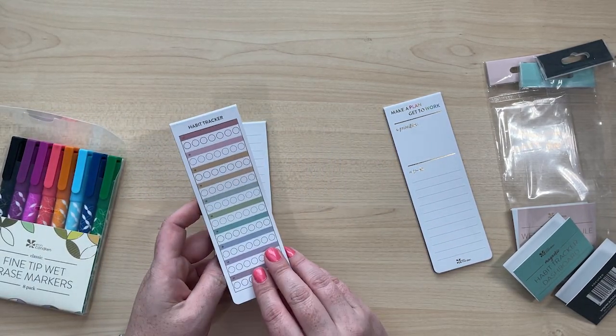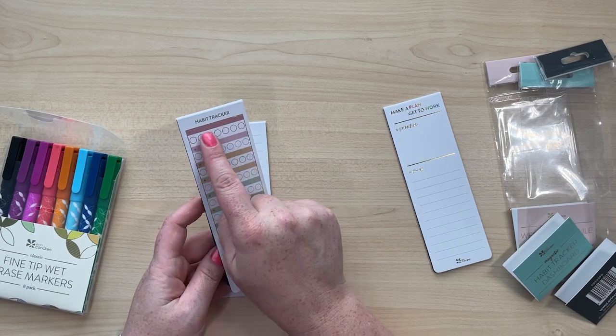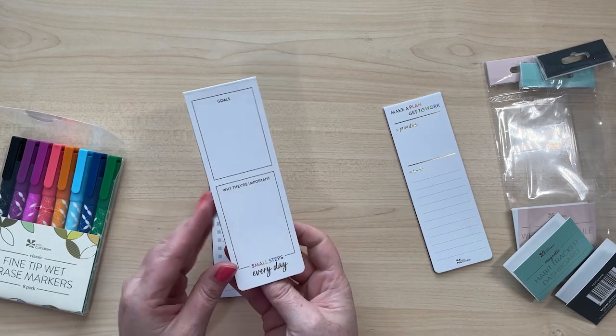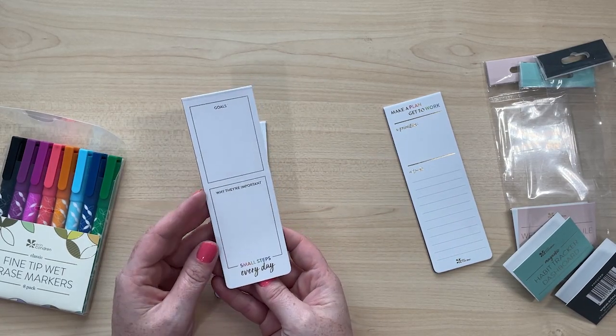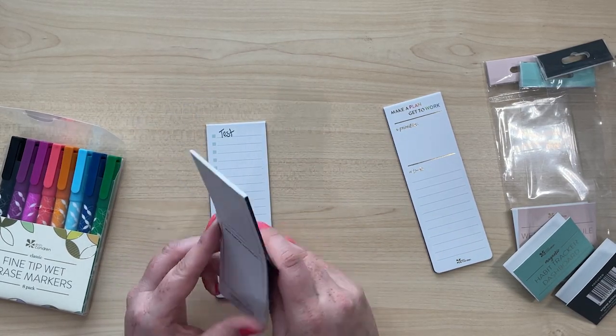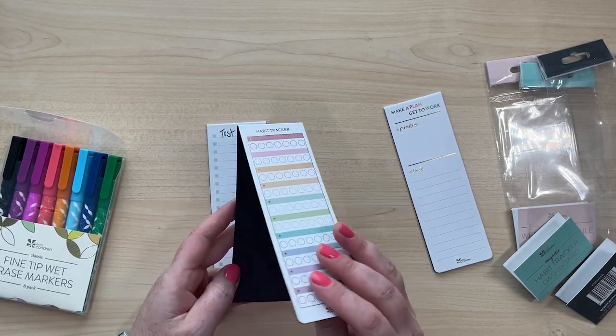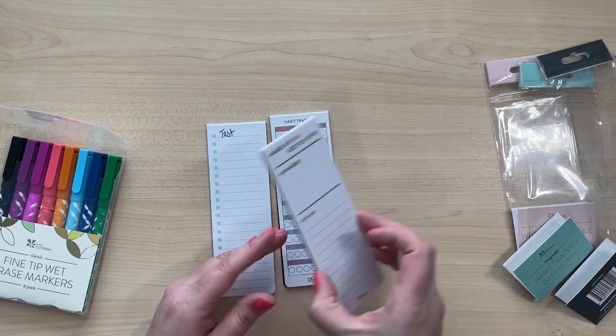This next one is a habit tracker. So you get a small space here to write your habit and some bigger check boxes there as well. And then on the back, you can have goals and why they're important. So maybe you've got something that you want to keep close to you, so you remember why you're working on these habits, or what you chose to work on.